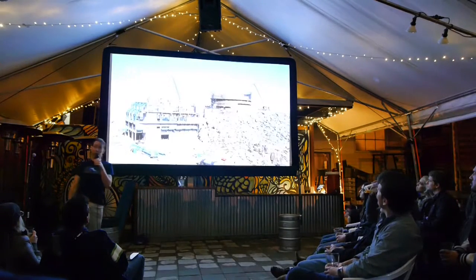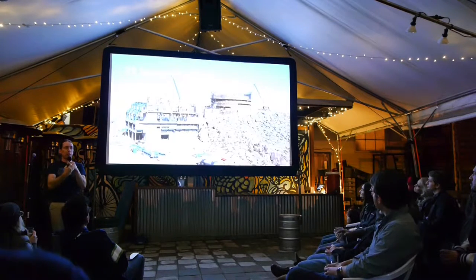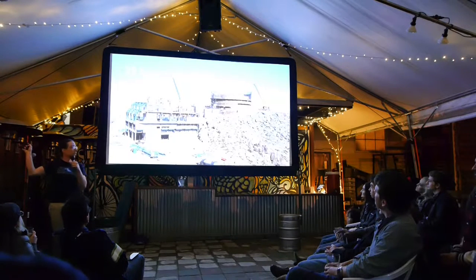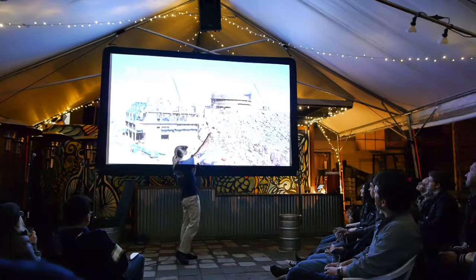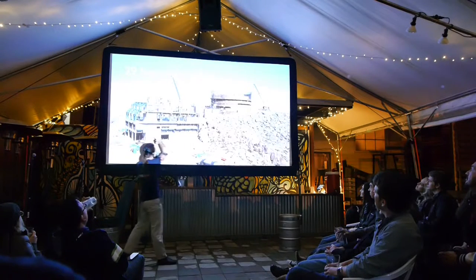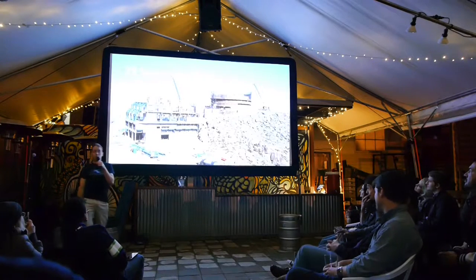This is what it looks like right now. This is a view that will be familiar to many of you who live around Seattle. It looks just like downtown. So that's the telescope. That's the beginning of the telescope enclosure there. This is the support building, and you can see the beginnings of that smooth shape taking form.